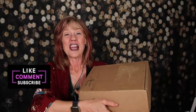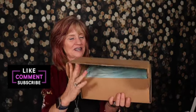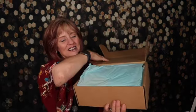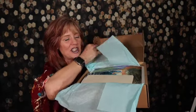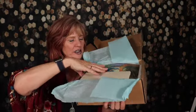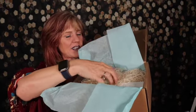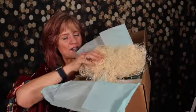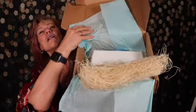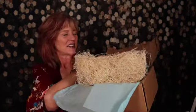The boxes are plain, but nothing inside here is plain. So we've got our tissue paper. You open it up, you've got your letter and your artwork that I'm not going to show you quite yet. And then everything else, whoops, that even has some stuff in it, is tucked down. I'm not going to get a good picture of this. Everything else is tucked down in the box underneath there.